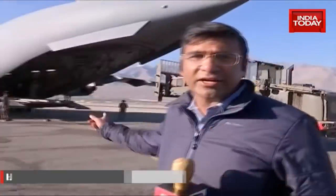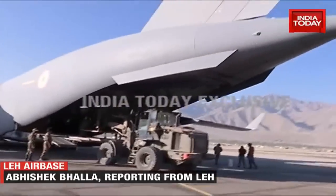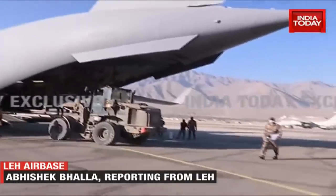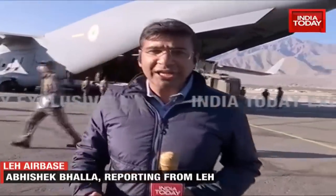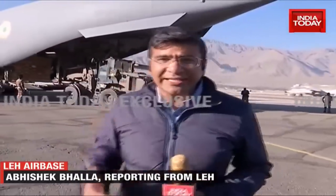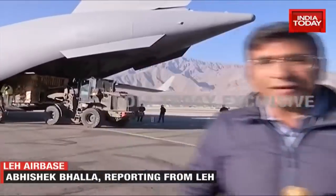What we are witnessing right now is an extremely important operation to ensure that troops deployed in forward areas, where there has been friction over the last 4 months between the Indian and the Chinese armies, keep getting a steady supply of all important material, be it ration, be it medicine, be it gear that will sustain them even in the peak harsh winter at heights of more than 15,000 feet.